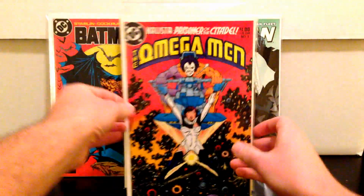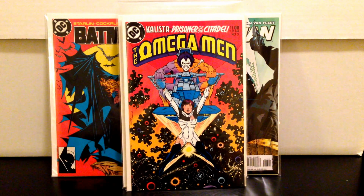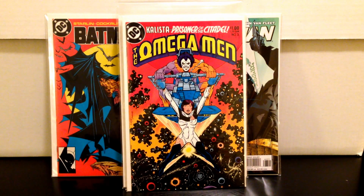Also got this guy for $1. Omega Men #3. This book is the first appearance of Lobo. It's been known for a long time, since Lobo was really popular in the 90s, kind of fell off, but starting to come back a little bit now. So the whole Omega Men are starting to get a little bit more popular. But that's a $15 book for a quarter.